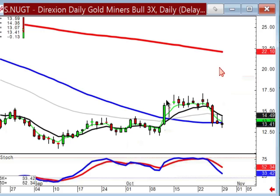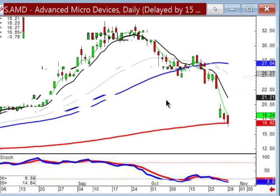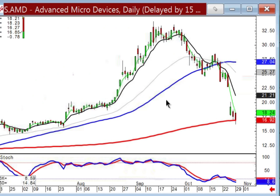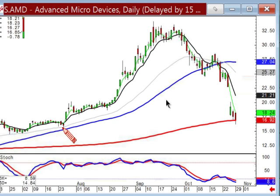All right. On 6/18, make this small. Oh, so right down in this area. Yep, pretty close.